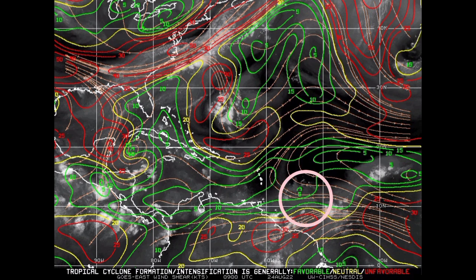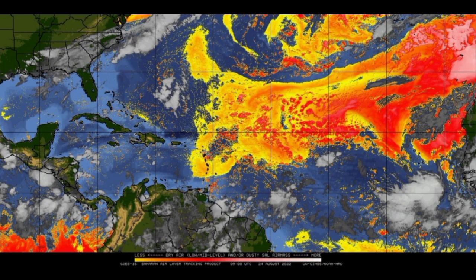We're seeing that maybe a little bit of moderate shear is affecting the system, but it'll likely approach more conducive conditions as it makes its way into the Caribbean. But there is also that dry air that might be a problem. And so speaking of that, let's go ahead and look at the dry air. And so here we have it. So the different colors, these yellows, oranges, and red, indicate the dry air, the Saharan dust.